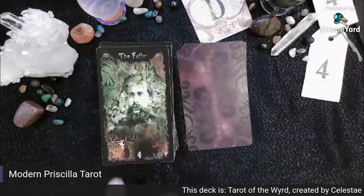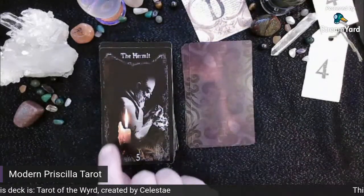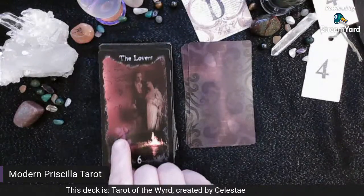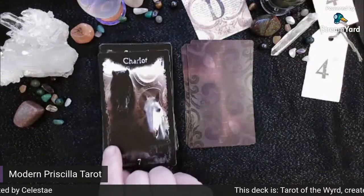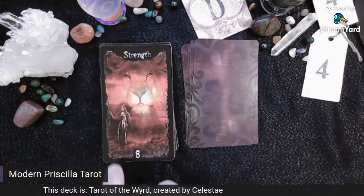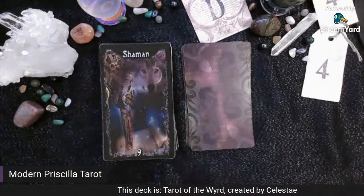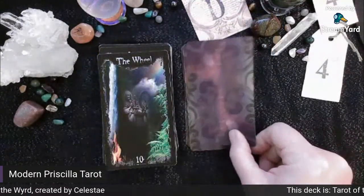I have not read with them yet. I'm still getting to know them. I have a little practice that, when I get a new deck, I like to get to know it. It's like our first date. So I have to get comfortable with it, and once my intuition is connected and sparked, and once I can connect some of the traditional meanings to the cards, especially the ones that look a little different that you would not normally expect to see, that would definitely be beneficial.